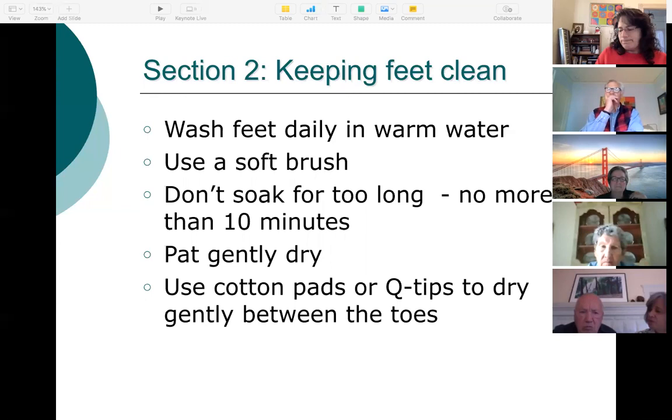So, feet clean. Wash your feet daily. Either you can soak in a little pan of warm water, or if you shower every day, even with the baby wipes is a good way to wash your feet daily. You have a lot of sweat. It's almost like underneath your armpits and things, so you want to wash them on a regular basis to keep them clean. Soft brushes. Sometimes I'll tell you an extra soft toothbrush. It's got a long handle. It makes it easier to get to.